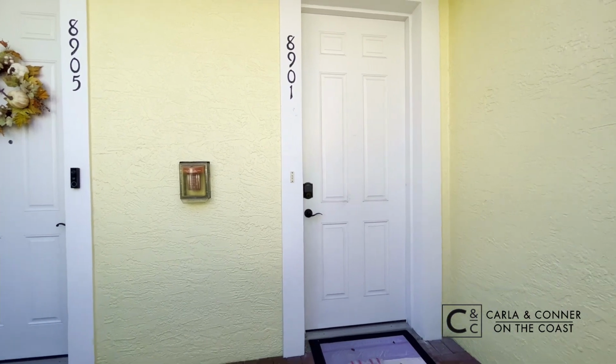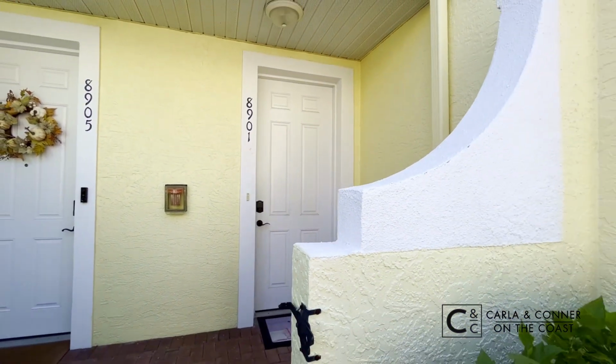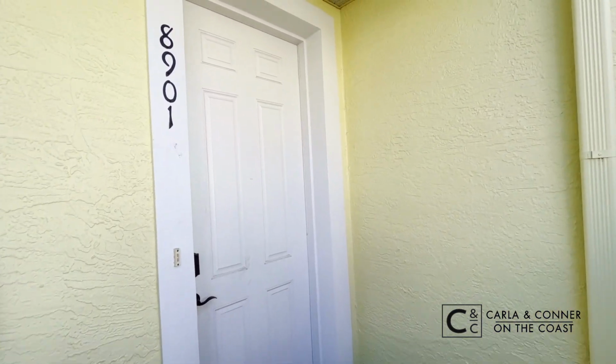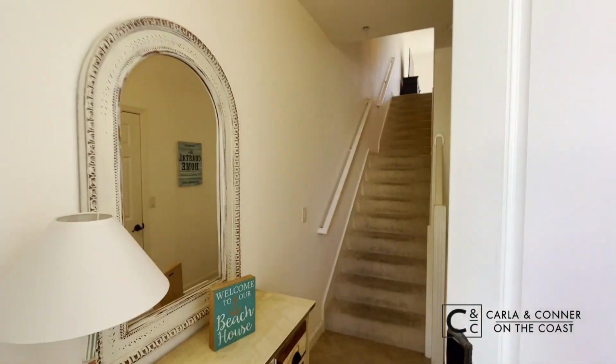It's a three-bedroom, two-and-a-half-bath townhouse, just over 2,000 square feet, and it is listed at a really great price, under $635,000.